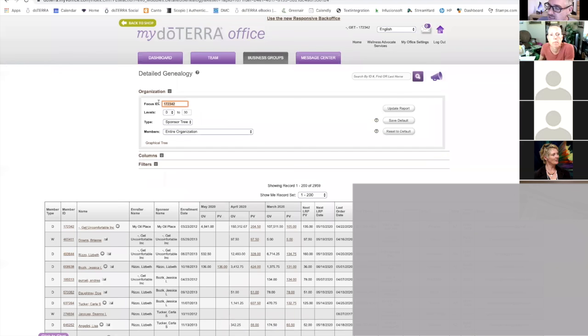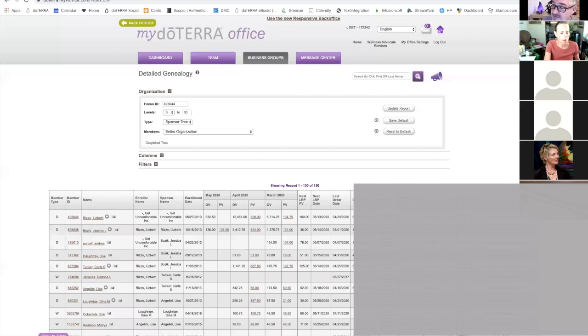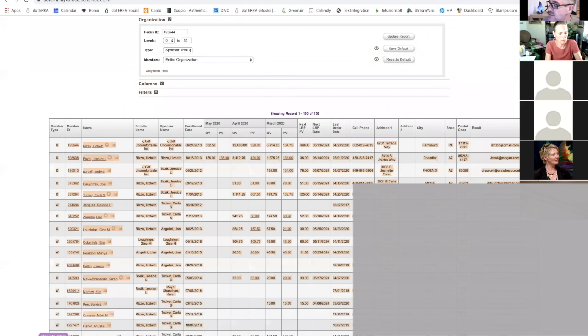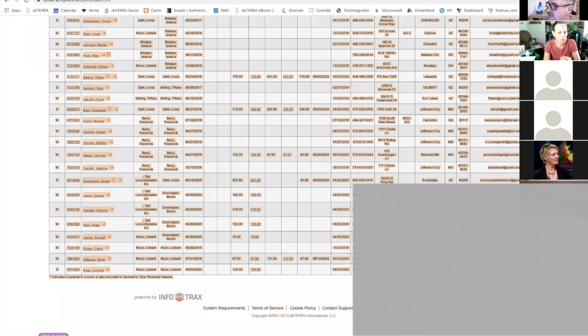Then I'm going to go in here and put in Liz's number, 493644. I'm going to update the report, show me everybody on her team. And I already put in the fields for their contact information. So now I'm just going to copy this whole thing, paste it into an Excel sheet, and now I have their addresses right there.